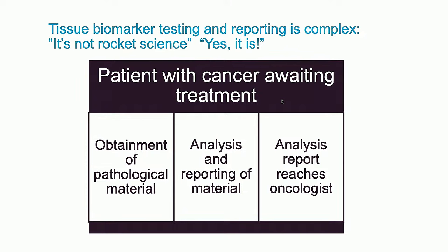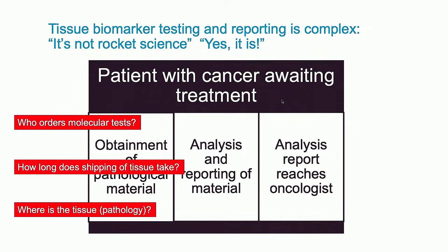Because we have to remember that you've got a patient who's been diagnosed, they're really quite sick, especially if they've got lung cancer. They're coughing, they can't breathe, they're pretty unwell, they've got significant medical complications. We have to obtain the sample from their lungs, usually. It needs to be analysed in the genetic lab. That report then needs to get to an oncologist who then needs to understand it to prescribe the medication. That's quite a complex sequence of events that needs to occur for everything to work. So multiple problems can occur.